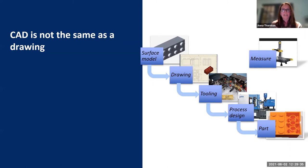That drawing is then going to be used to generate tooling, which is another set of drawings. That tooling is going to then set that process design. It's going to set my what we call feeds and speeds. It's going to define how I'm going to measure it. What do I define as success? And then ultimately it's going to get the part. So going from a surface model to a part, you can't just go from the CAD to a part.